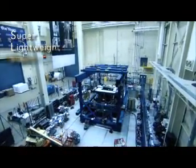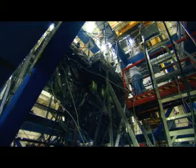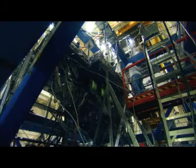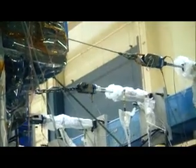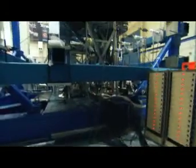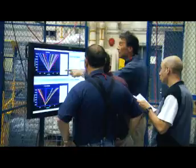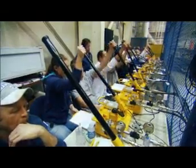Some, like the new SLICK carrier, come to this static load test facility. Some call it the rack. Inside this frame, hydraulic actuators operated by a team of engineers push and pull the new composite payload carrier, testing its ability to withstand the stresses of launch and re-entry. Based on the results from the 1,000 strain gauges placed on the carrier, it passed.